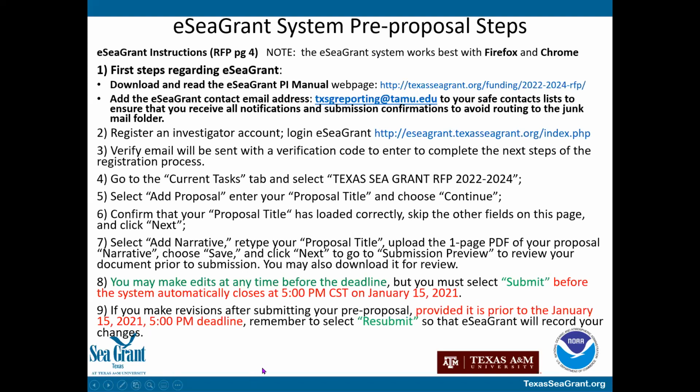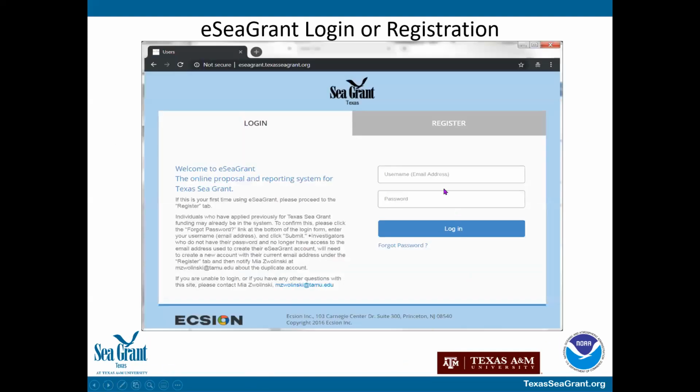And so, for the EC grant system for submitting pre-proposals, I'm going to jump ahead for a moment here. As you log in to register, this is a screenshot of the EC grant system. Again, this presentation will be uploaded to our webpage so you can download the PDF.